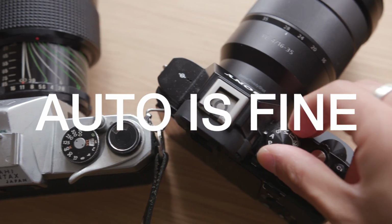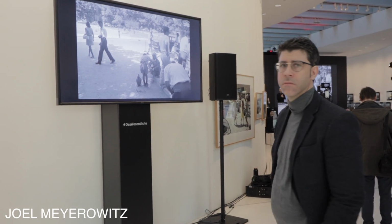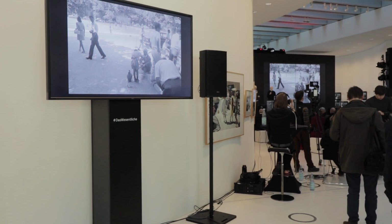Don't be afraid to use one of the auto exposure modes. Forget what the trolls say. Photography is an art, not a science. Lastly, there's a load of rules and conventions. Learn them, then forget about them. There's no rules, right? No rules. When you hear some instructor tell you the rule of thumb or something like that.